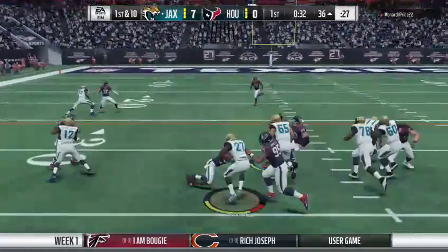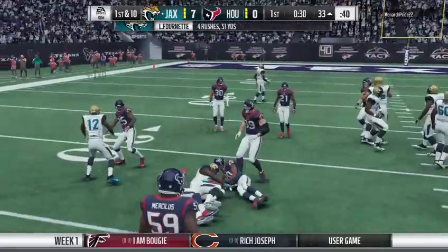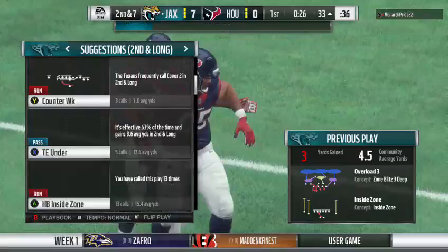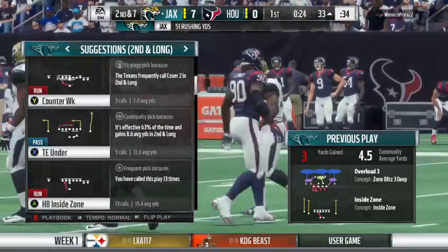Fournette, a first down carry. And a short gain down to about the 33. Give him 3 on first down. It'll set up a 2nd and 7.